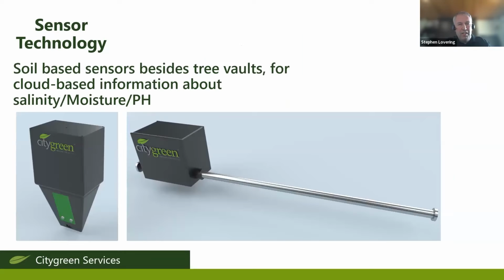This is how these sensors look. The one on the left there, this is our Citygreen sensor. Again, it goes underneath a tree grate and it can predict all of those salt, moisture, pH issues that might be coming up. As well as we also have our dendrometer.